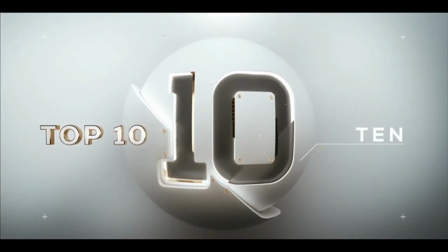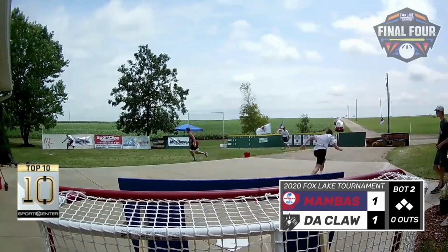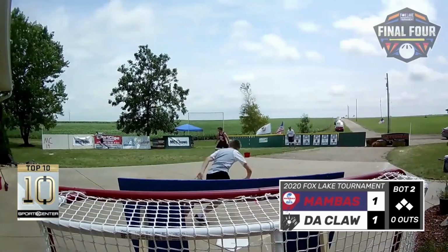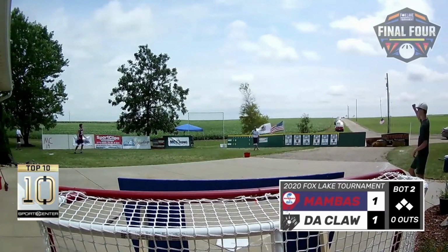FLT top 10 plays of the 2020 season. Let's kick it off with number 10. We've got Mambas at the claw on the final four. Nick Everett drives it into the corner in left field, but Matt Ogden takes it out of the corner and gets it into Kyler Stork for the out. Unfortunately, though, Mambas would drop this one.